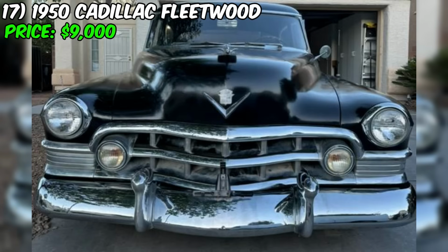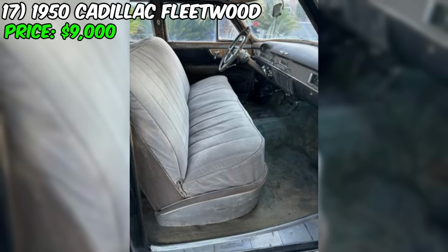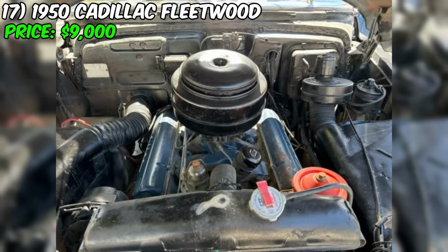Of course, the seller is upfront about the fact that this Caddy will need some work before it's roadworthy again. The gas tank and battery will need to be replaced, and all the fluids will need to be flushed, since it's been sitting for a while. But for a true enthusiast, that's all part of the fun. It's a chance to get your hands dirty and really connect with the car on a deeper level.